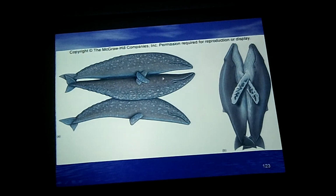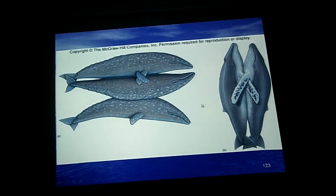And I don't know, that's like whale sex. I don't know what's going on there. You better read the captions in your book. They look like they really love each other there. They're hugging. And there's 3 of them, so I don't know what's going on there. You might want to read about that. It looks kind of racy. Dirty whale sex.